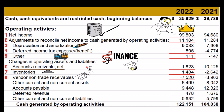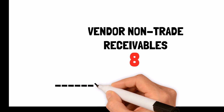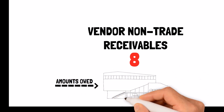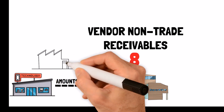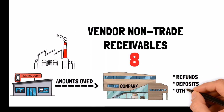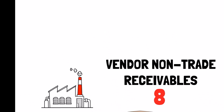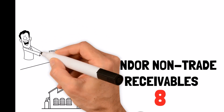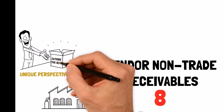Vendor non-trade receivables. The unconventional credit chronicles. Vendor non-trade receivables represent the amounts owed to a company by suppliers or vendors for non-trade related transactions. These receivables can include refunds, deposits, or other financial arrangements outside the realm of traditional product or service exchanges, offering a unique perspective on a company's financial dealings.